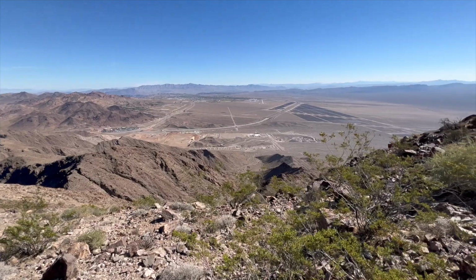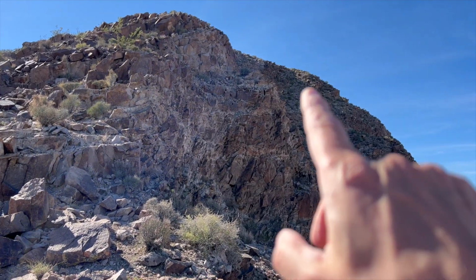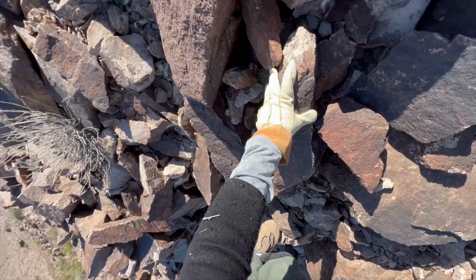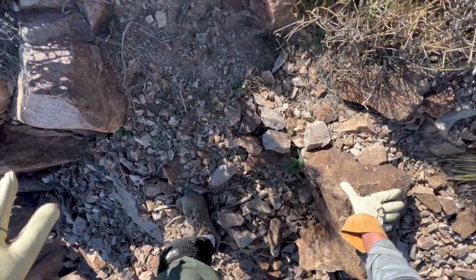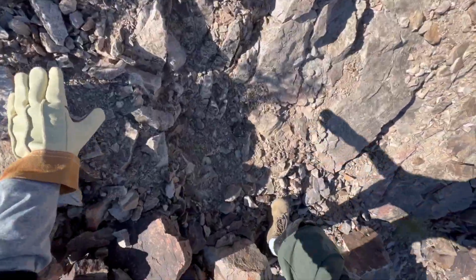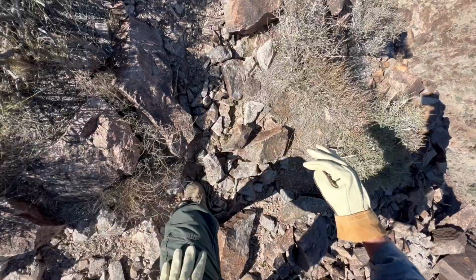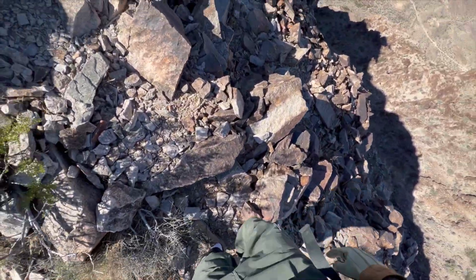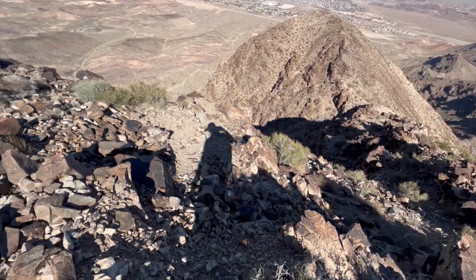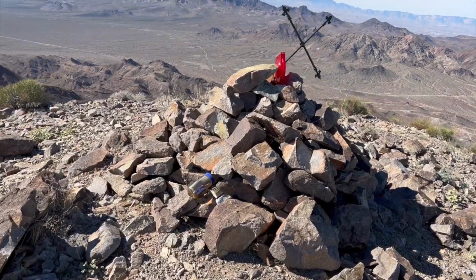And I hear gunshots over here. This is Las Vegas gun shop or gun something. So Mount Scorpion is up there. So I have to go up here and over there. I came up. Closing in on the top of Mount Scorpion. Well, here's the top of Mount Scorpion.